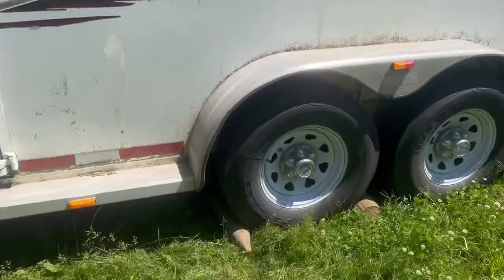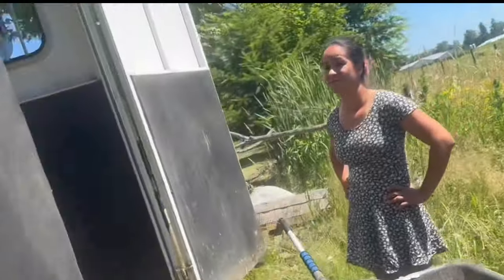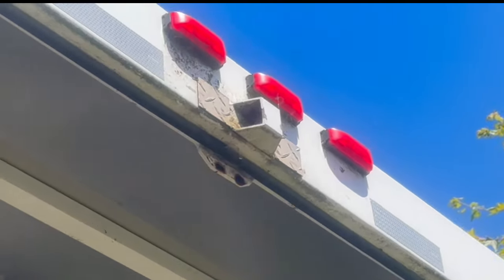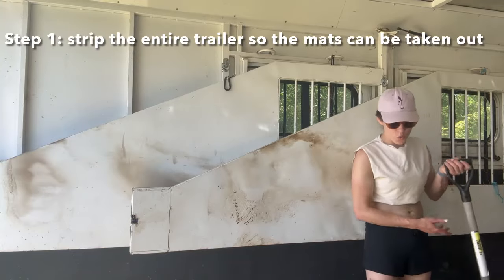Don't know what the roof looks like, but I'd imagine it doesn't look good. So my favorite thing is just the shit all over the walls from them shitting on the walls. And then the freaking dividers, just from being body slammed by horses. Anyways, this is the project of the day. Woo!